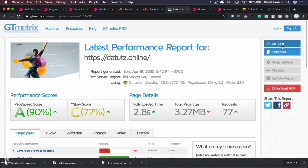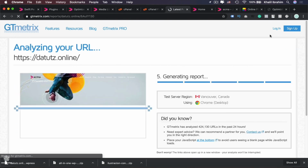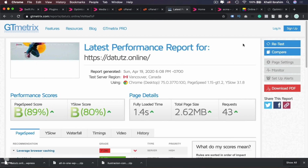GTmetrix, retest. So currently we have 1.4 seconds, which is really fast, and we can take it even further by using Cloudflare, a CDN, and removing unnecessary sections from our homepage. And what's really important in here is that you know how you can optimize your website's performance, as it's really crucial for your website. So go ahead and start applying these techniques on your websites as well.